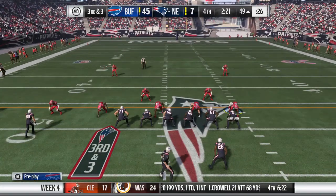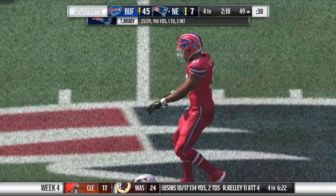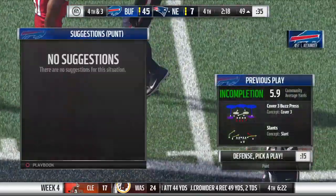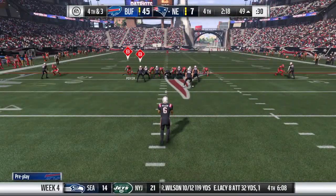That one goes incomplete. Brady going to try and throw on third down. And this is going to be incomplete. Danny Amendola, that was the intended target, and it's 4th and 3. I'm not sure we could spot any tendency here on this third down. They could have run it or passed it. Either one was available. They chose to try and get it through the air, but they were unsuccessful.